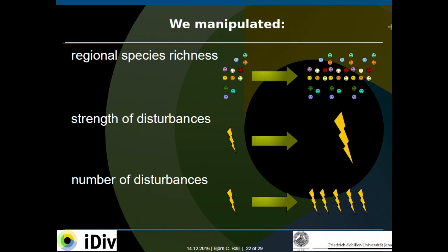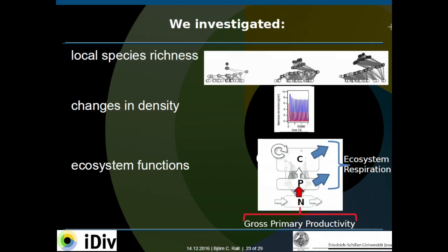What we did, we scaled that up to the food web context, and we didn't change the richness of the local food web, but we changed the richness of the regional species pool. We changed the strength of the disturbances, so how much biomass is taken out randomly from the different populations, and the number of disturbances over time. And we investigated how that affects the local food web structure and the change in biomasses, so how much standing stock we have in the system, and also ecosystem functioning, here focused on the primary productivity and the ecosystem respiration.